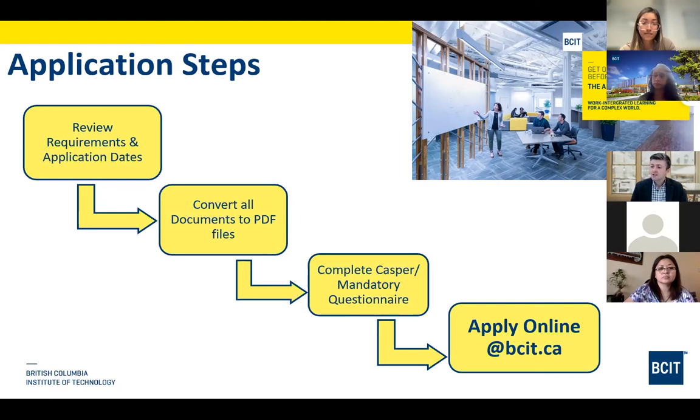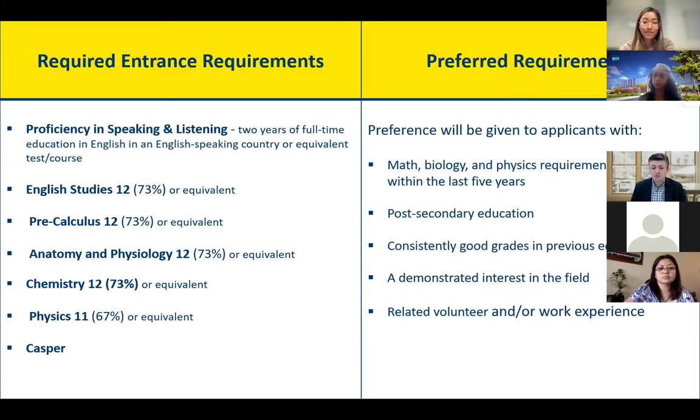And you can see here's sort of a step-by-step process. So you review everything, submit your documents. There's also a mandatory CASPER and questionnaire that needs to be completed as well. So all of that information is then used for the application for you to apply. Next slide. There is only one intake per year, yes.